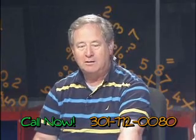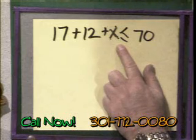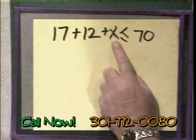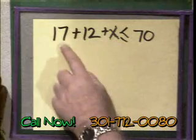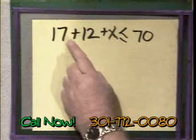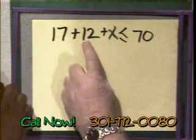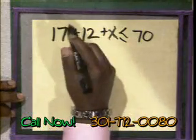Right now you're doing great stuff in 8th grade. So in order to solve for the variable X, you want to get rid of all your numbers over here. You know what you can do first? What can we do with the 17 and 12 right off the bat? You add 17 plus 12? Very good, because you're going to combine like terms. So what is 17 plus 12 right now? Can you do that in your head mentally?